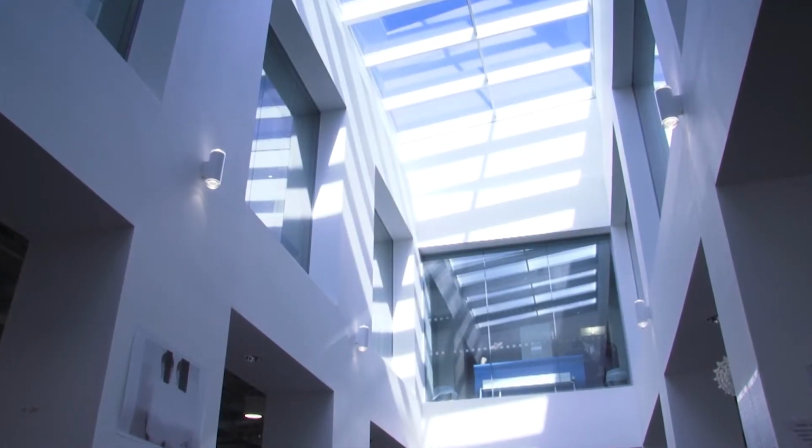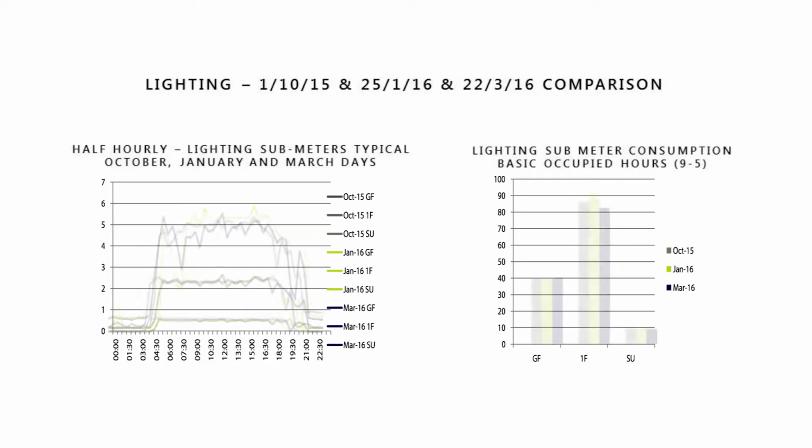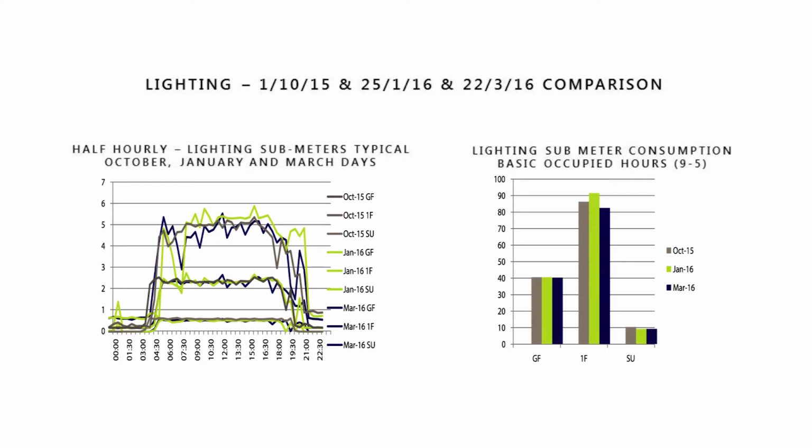So with the lighting, we were able to see the half-hourly profile, and what Bureau Happold picked up was that in the summertime, that lighting wasn't dipping down in the way that we would expect it to when we've employed daylighting sensors. So that's meant that we're able to go back, look at the commissioning of the daylighting sensors and try and rectify that.